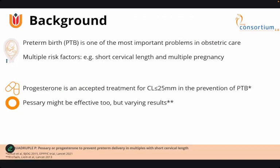So we have gone through most of the background. I think it's the most used line in literature on preterm birth, that it's the most important problem in obstetric care. Progesterone is accepted treatment for cervical length less than 25 millimeters. And the pessary, I've seen a lot of questions coming by, what should we do with the pessary? In the initial trials, it seemed to be effective. Asma already reflected on that, but there were very varying results.